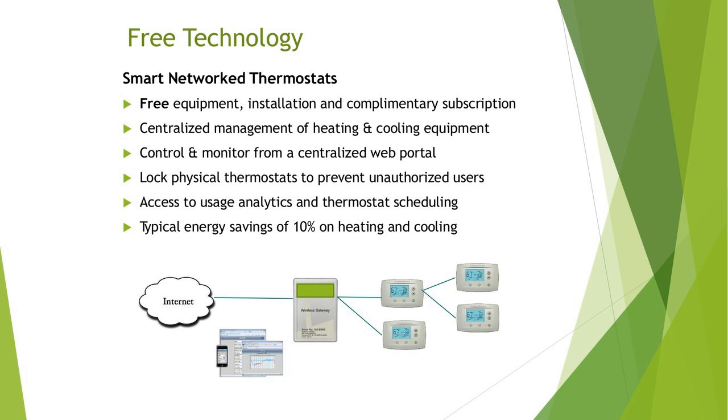Or you might have medical equipment somewhere and you want to make sure that the temperature is consistent. You get that capability as well. You also get access to usage analytics and thermostat scheduling. And studies show that the typical energy savings for people that get smart thermostats for their business and set heating and cooling schedules is about 10%.